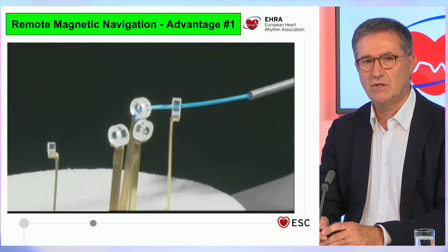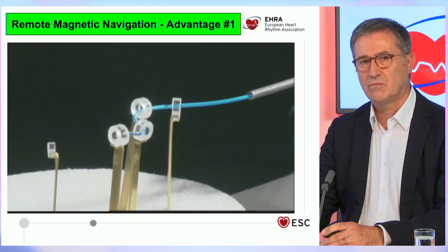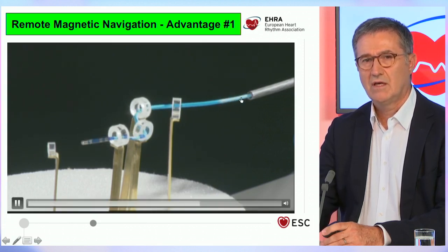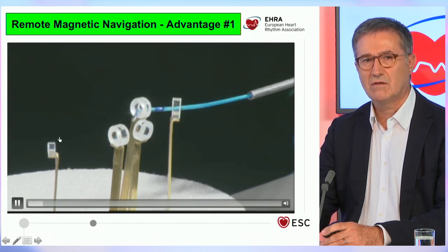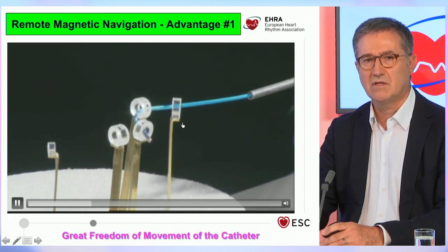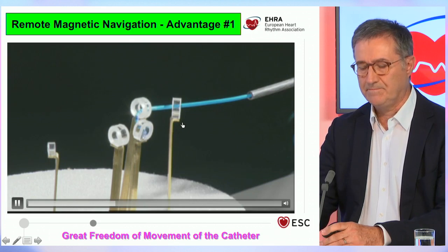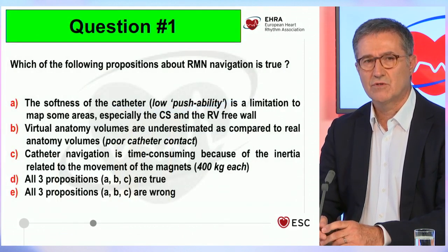So in the first part of my talk, I would like to show you this movie that I think many of you know. As you can see here, you don't see the magnets, but this is a remote magnetic navigation catheter, where you see that the catheter is moving through these different holes. A snake is creeping here. And it seems, of course, that moving a catheter with such a freedom of movement is very important and interesting for VT ablation.